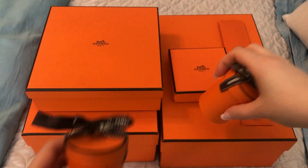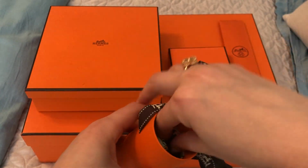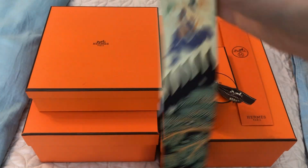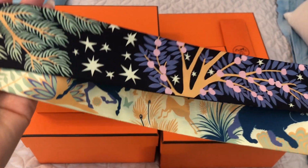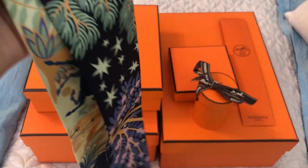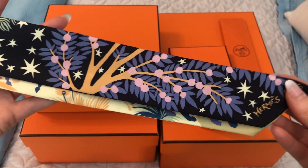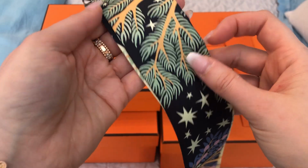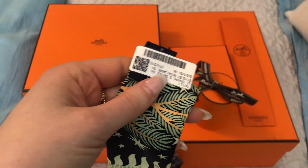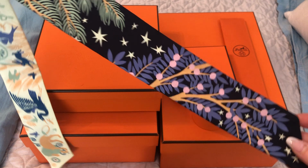We'll start with the smallest item, I guess. So these are both the same. I picked up two Twillies. They had a really large selection of Twillies, much larger than they have at the Toronto boutique, and I really loved this design. I think this is going to work well with several of my bags, my mini 24-24, my Bolide, my Constance. All of these bags will work with these Twillies.